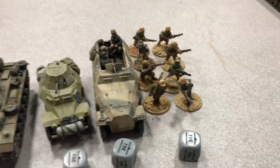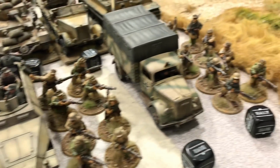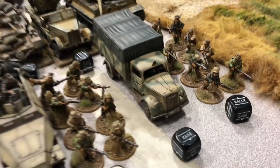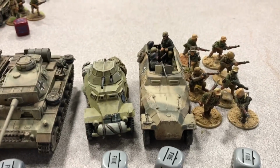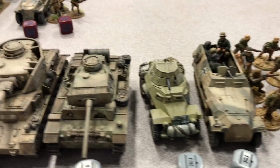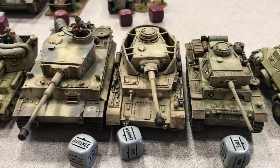So over here I've got some infantry, some of Casey Pitman's infantry. I should also mention that this infantry is also Nate Edmund's, so really nicely painted stuff. But anyway, we've got Casey Pitman's infantry here. They're going to be loaded up in this half track. We've got a 222 from Casey, Panzer III from me, and Panzer IV.